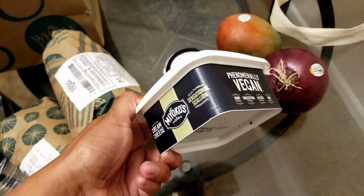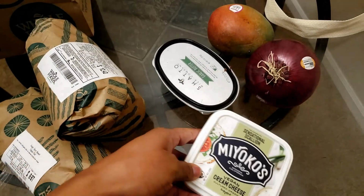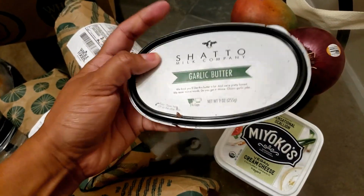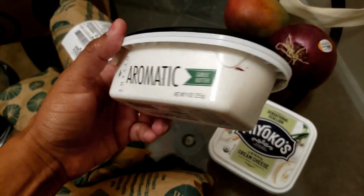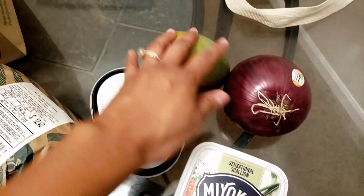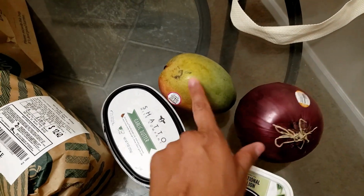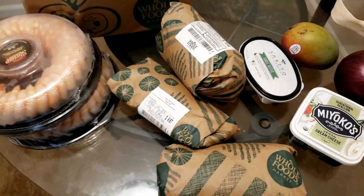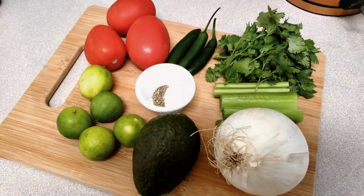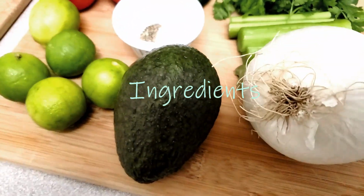And then this is just a cream cheese that I saw vegan. I really like their vegan cheese, so I decided to try that. I think it was only like $5. And then my husband wanted some butter, so I ended up getting that, which was a local butter. And then I ended up finding some red onion, which I prefer over white onion for this recipe.